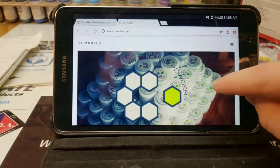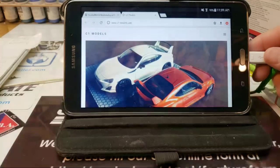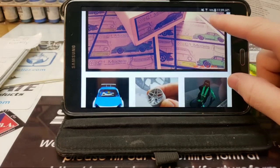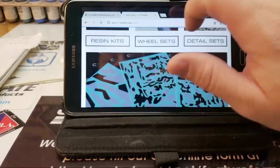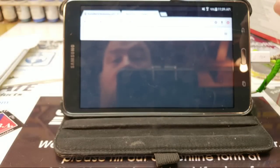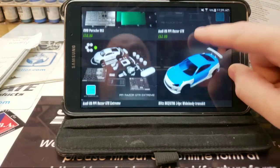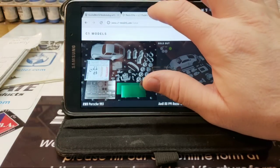All right, so right now, you'll see some of the products that Chris has coming out. And then you can just see some nice stuff coming from C1. The new RWB kit is coming out. Let's show some of this stuff that he's doing. Chris is a big helper for us builders over here at Scaledworld. He offers a lot of kits. There's a lot of new pre-orders coming out. It's not really showing the new stuff on here.